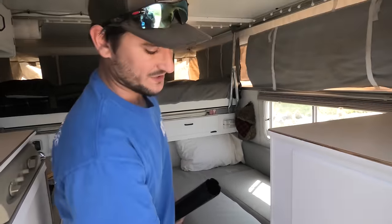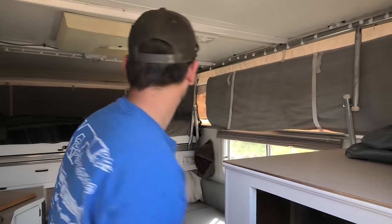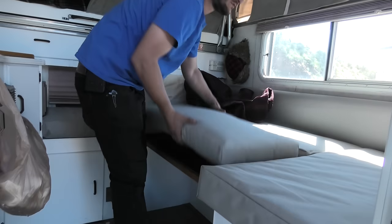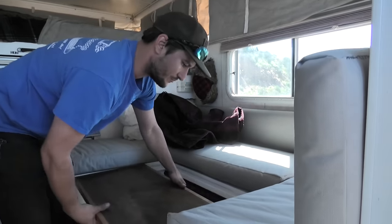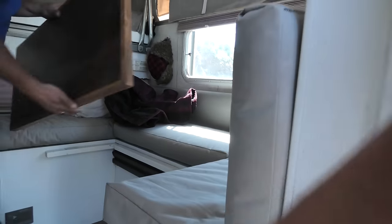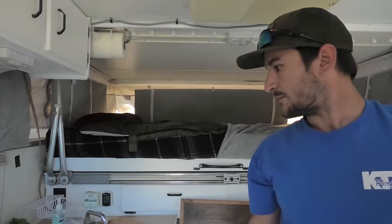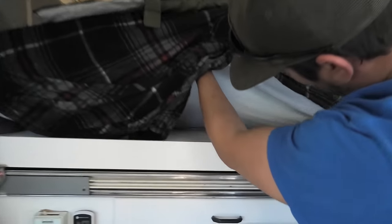Yeah. Or you can sleep in it when the top's down, if you don't want to pop it all up and do that. Yeah, and not every pop-up has that ability. No, it's kind of nice, actually. Kind of don't have the biggest dinette, but you got another place to sleep someone. Yeah, and all reupholstered pads. This has all been reupholstered. The mattress is also brand new. I had that made out of memory foam. Check it out. And then I wrapped it in a skin.